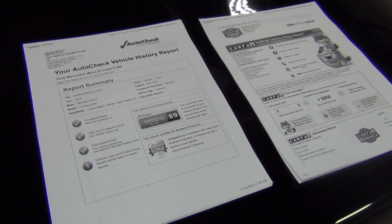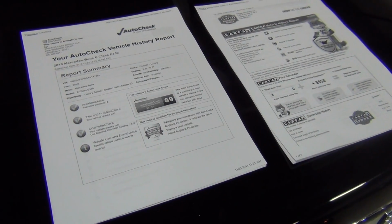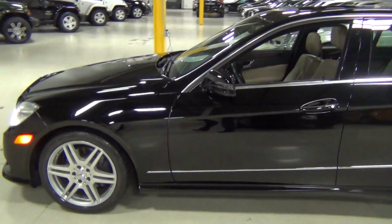You can also see those on our website at www.chicagocarsdirect.com if you want to print that out for yourself. But it's a very, very clean and well cared for E350.